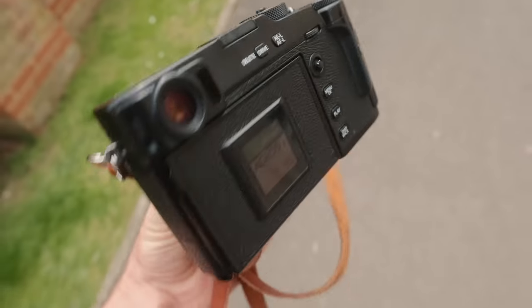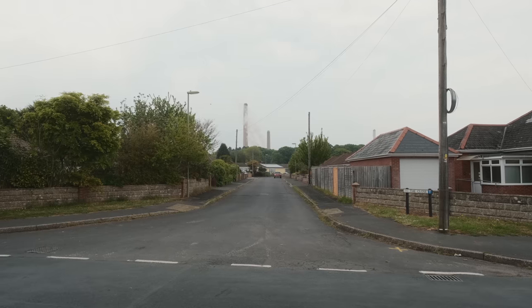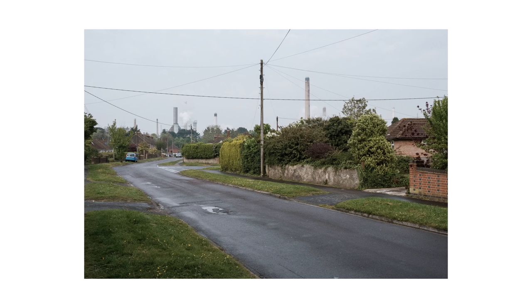Well, obviously things like the OVF and the film sims aren't unique to the X-Pro 3, but you combine them with that flip away screen with the little rear film tab info panel, as well as the looks and the styling, and everything kind of adds up to create this camera that I feel like is pretty unique in the digital photography world.